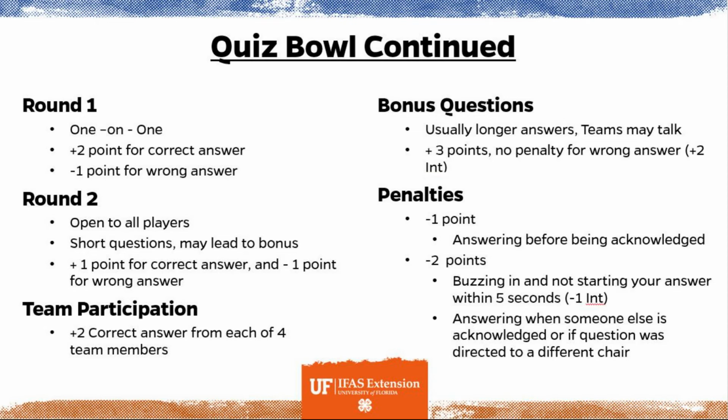In addition, once you do ring in, the timer will start and you have 5 seconds to answer the question. If you don't respond within that 5 seconds, it's a minus 1 as well.